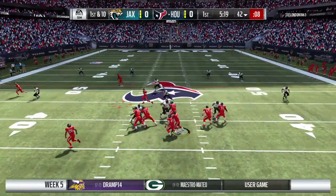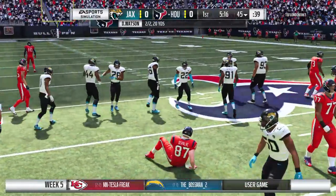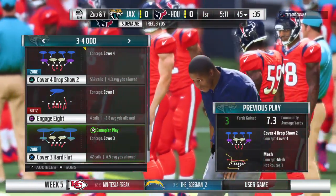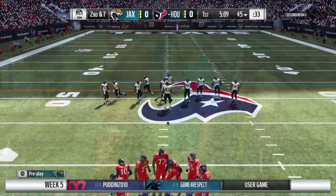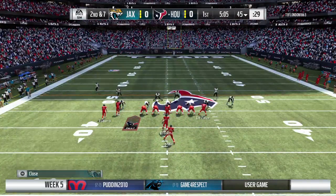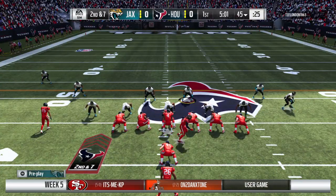On 1st and 10, Watson. And he'll find Akins there, complete. And he'll be brought down right at the 45-yard line. The completion good for 3, and it's 2nd down. One thing you're hoping for when you run drag routes, you're able to hit a receiver in stride, and he can pick up a lot of yardage after the catch. But in this situation, the defense was effective, able to stop him before he could get a good head of steam going.